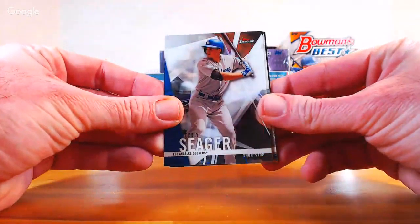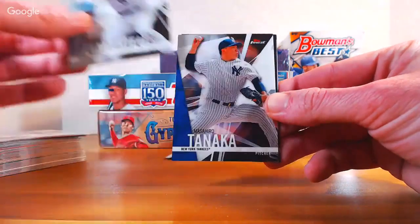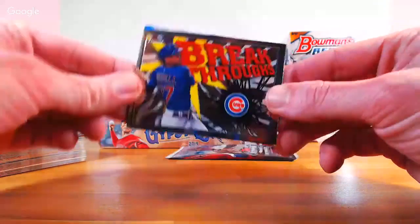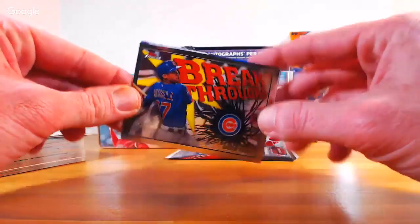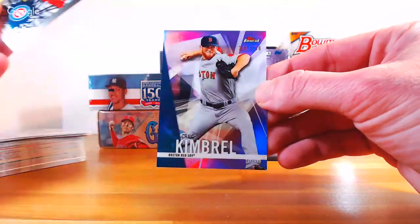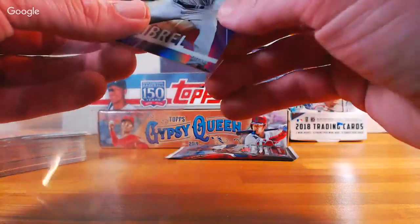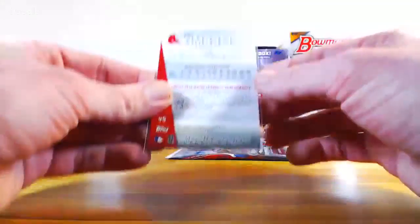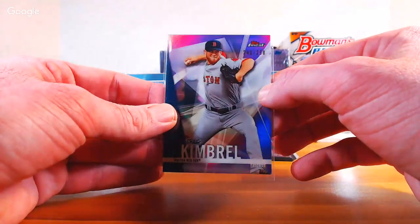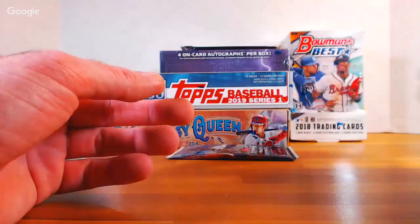Corey Seager, Dodgers. LeMahieu, Rockies. Tanaka, Yankees. Breakthroughs, Addie Russell, Cubs. And a purple refractor out of 250 for the Red Sox, Craig Kimbrel. Numbering's on the front, 241 out of 250 for the Red Sox.